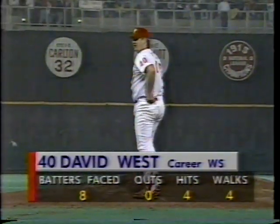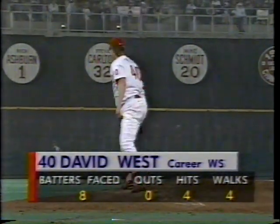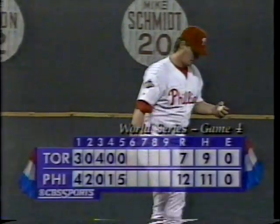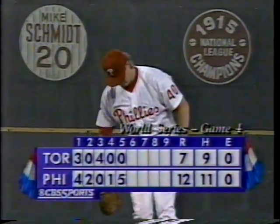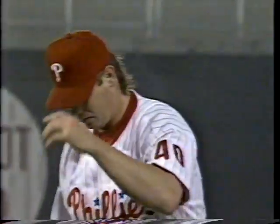Ordinarily, you'd like David West's chances of improving his World Series career ERA because it is infinity. In the 91 World Series and this one combined, he's faced 8 batters without retiring anybody. He pitched in 2 games for Minnesota in 91. And all totaled, he's given up 6 runs in his World Series appearances without recording an out. His ERA is infinity. They're trying to get the monkey off his back. He comes into this setting.